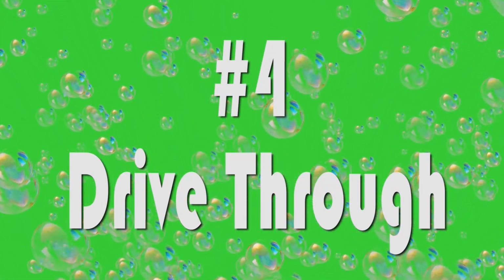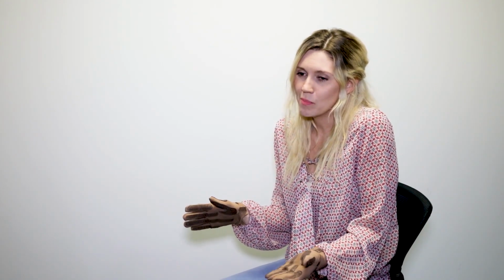Number 4, drive-through. All right, so I really don't know how to explain this very well, but if you are going through a drive-through, say the bank or a fast food, anytime that you get in your car, you do want to take the gloves off, and I would put them in my side door or anywhere you want, and then that way your hands are clean inside of your car, and you're not taking the dirty gloves and touching the steering wheel. So anytime you enter into your car, just take the gloves off, and just to be safe, go ahead and do the hand sanitizer.